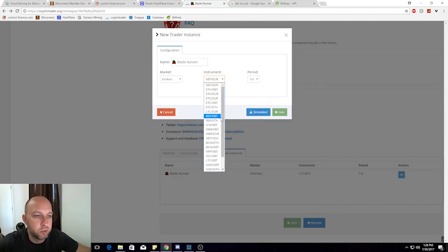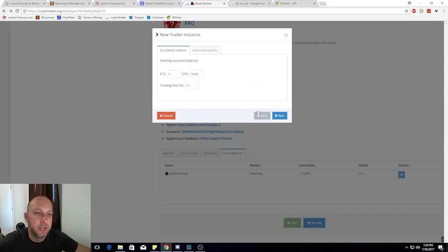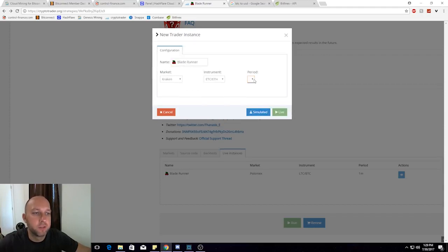So we'll do Ethereum Classic to Ethereum. And most of them you can't change this on, so you just leave it there. You can click Simulated to simulate how your bot would act, and you can put in a starting balance and everything. For some reason, when you hit back, it messes up this period, so you're going to have to close it and do it again.